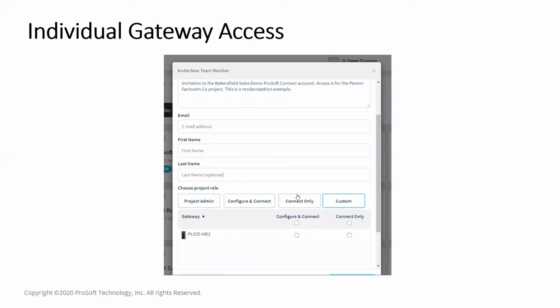I also spoke about, when we focus on security, this is another feature for OEMs where you can, as a machine builder, have lots of gateways. You might have, let's say, 10 machines at a single plant, where each one of those machines might have a gateway, or you could have lots of customers. And when you have team members, you can now give them the ability to access each gateway across multiple projects individually rather than giving them access to everything.